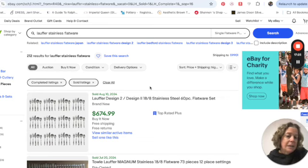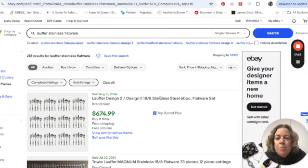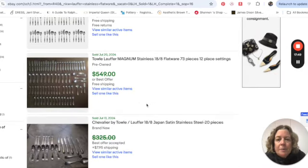Laufer's technically not the company. It's owned by Towle. It doesn't usually say Towle on it, but it says Laufer, so it's like a sub-brand under it. Another one of my favorites. Right up there, Dansk, WMF, Laufer. I love the mid-century stuff, so what can I say? Good money on Laufer stainless flatware.